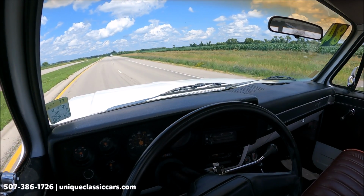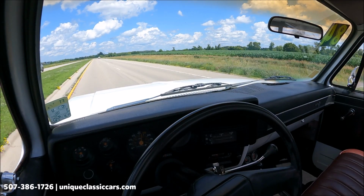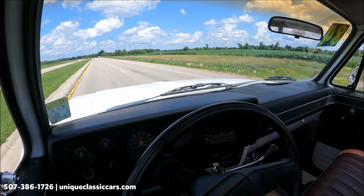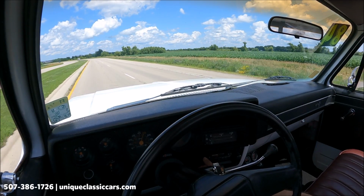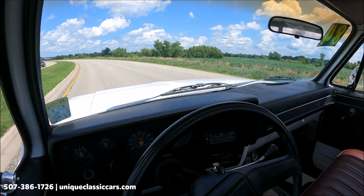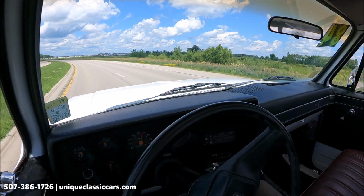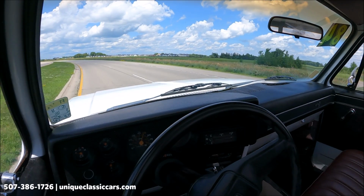Solid square body truck, feels good on the road. Nice tight suspension. The steering wheel is canted a little to the left, but that doesn't affect performance. We have a radio from Toshiba in the dash. Do they even still make radios? That's a throwback. There is cassette. I did not test cassette, but FM is working. The fuel gauge shows 3/4 of a tank, and the speedometer appears to be working. We're doing approximately 55 miles an hour.